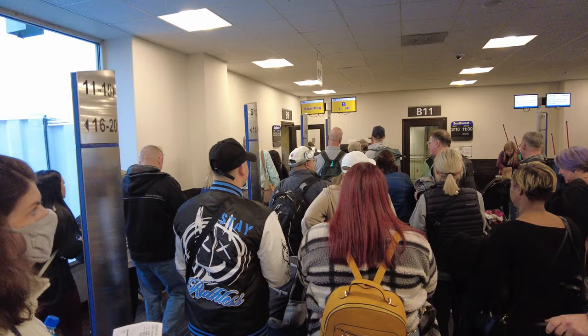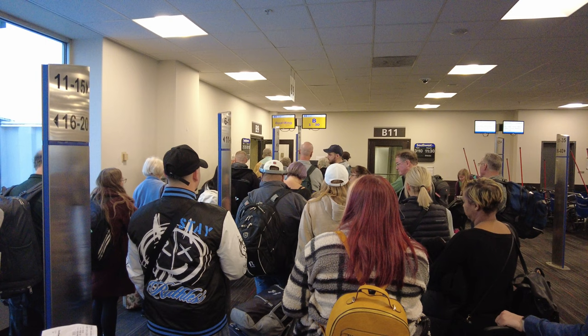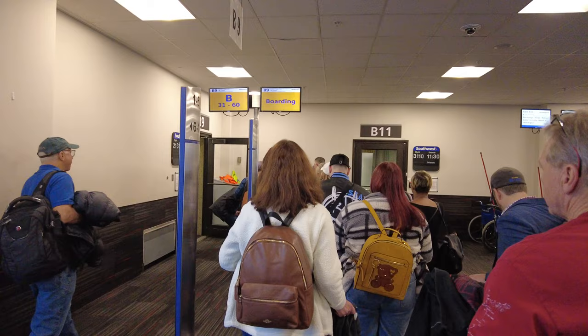So they're finishing up A31 through 60 on that side, and then B1 through 30 is beginning to line up over here. Well, so they called B1 through 30. She also said spread out, grab your own row, so I'm wondering, maybe the plane's not super crowded today.